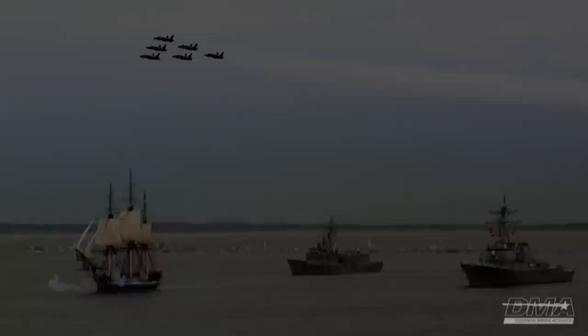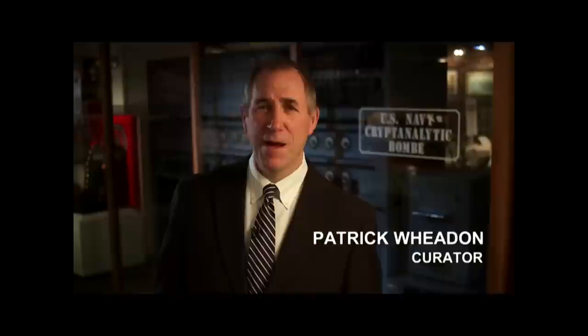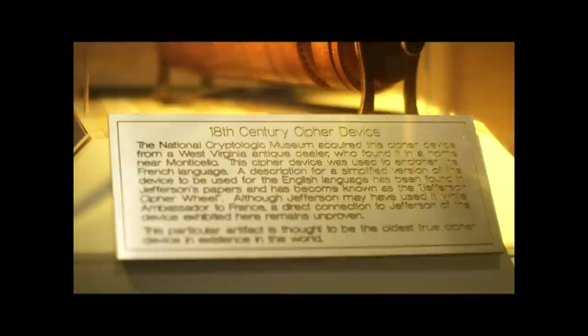The National Cryptologic Museum was instituted in 1993 to help people understand the critical role that cryptology has played throughout human history. Since mankind was able to think and reason, there has always been a necessity to protect critical information. I'm Patrick Whedon, and I'm the curator of the National Cryptologic Museum. We have perhaps one of the rarest artifacts from the 18th century, the Jefferson cipher device.